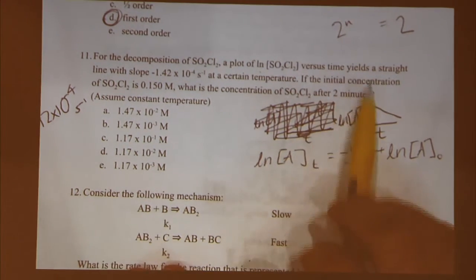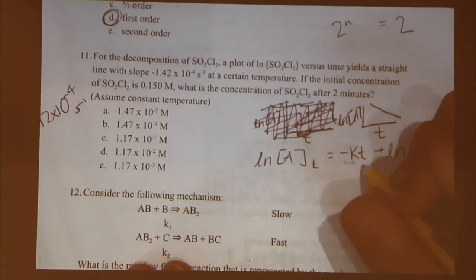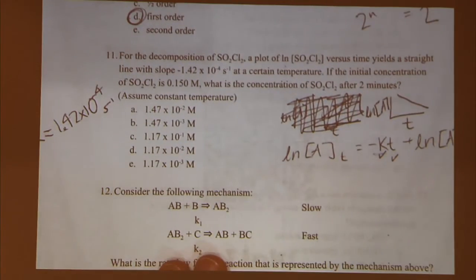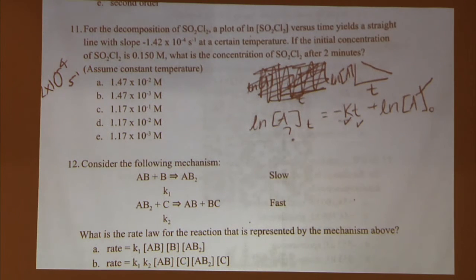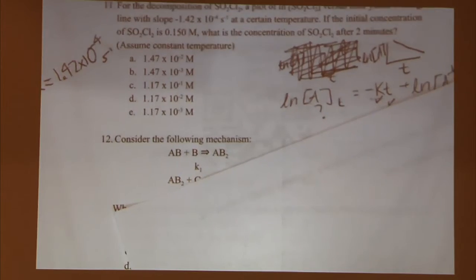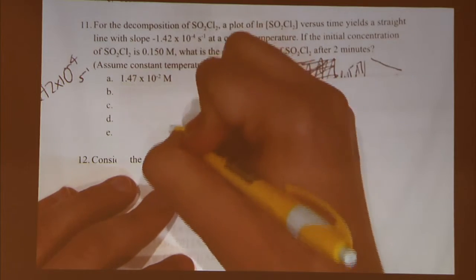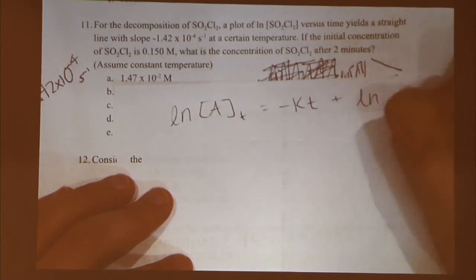We have the initial concentration, so we're going to use this equation. We have initial, we are given a time, we know k because of that slope, and we're being asked to find what the final will be. So we have to use this equation. When we use this equation, we're going to plug in our values. We can't plug in all our values as is because the k is per second, and our time is in minutes. So if we look at our equation, we have ln of A equals negative kt plus ln of our initial.